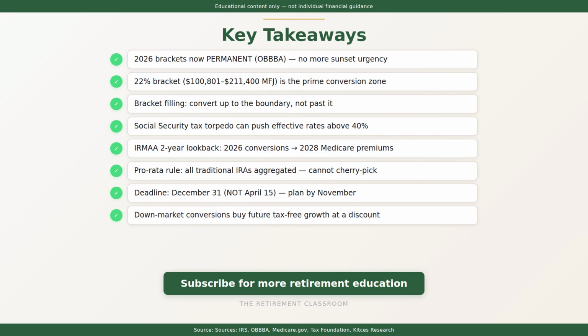Here's the key framework for deciding how much to convert each year. Start with your projected taxable income. Add half your Social Security benefits. Check where you fall relative to the Social Security taxation thresholds, your target tax bracket, and the IRMAA cliffs. Convert up to the point where the next dollar would push you over a cliff or into a bracket you find unacceptable. Repeat every year. This phased approach typically saves far more than one large conversion.